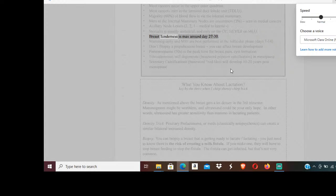Breast tenderness is max around day 27 to 30. Mammography and MRI are best performed in the follicular phase, days 7 to 14. Don't biopsy a prepubescent breast, you can affect breast development. Perimenopause, the 50s, is the peak time for breast pain and cyst formation. Fibroadenomas will degenerate, buzzword popcorn calcification, in menopause. Secretory calcifications, buzzword rod-like, will develop 15 to 20 years post-menopause.